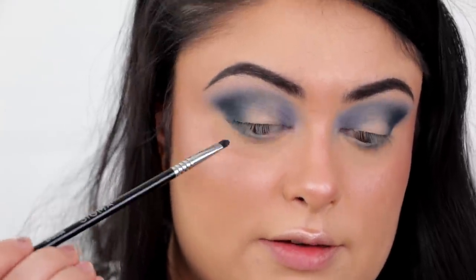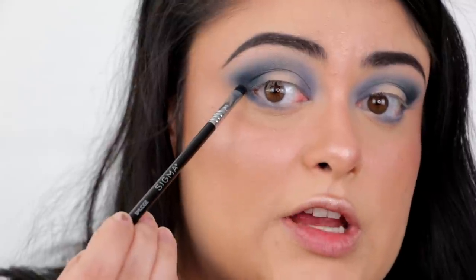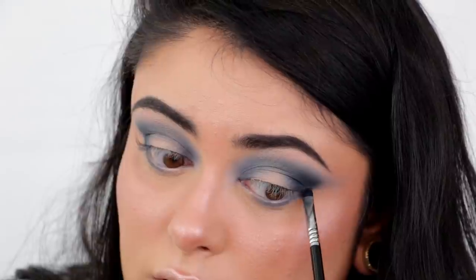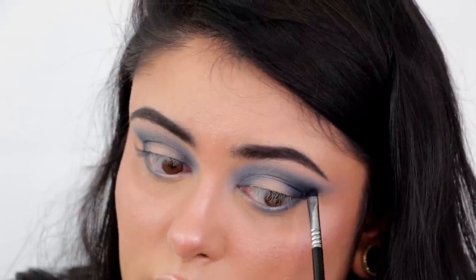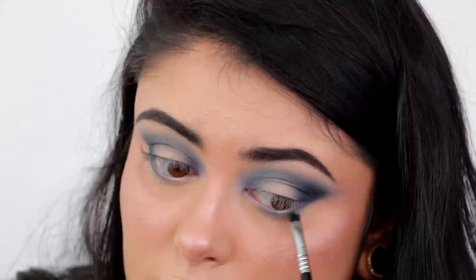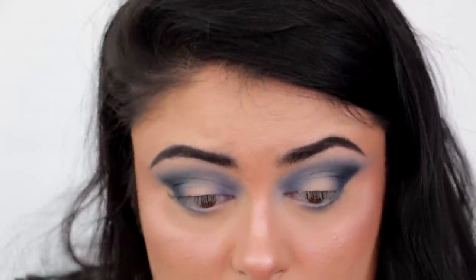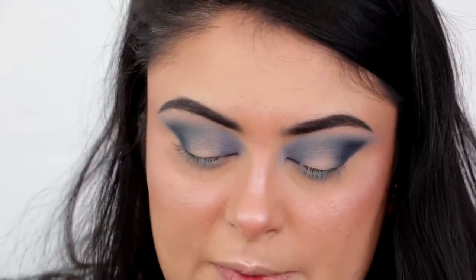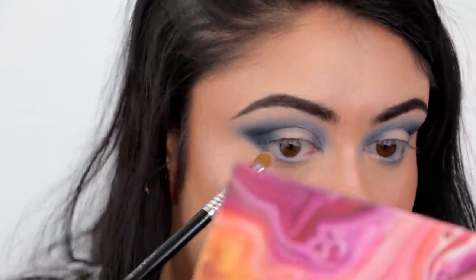Then I'm gonna dip into the darker blue shade and only put that on the outer lower lash line so that it connects with the darker shade on the top and it all just kind of goes together. So I'm gonna go in with the Sigma eye shading brush. It's the E55. It looks like this. I'm gonna go in with that bone shade and kind of just buff out the lower lash line.